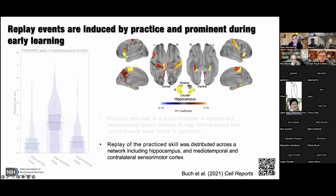Are you asking about the VASO field of view? Yeah. Oh, got it. Sorry. So we use the same slab that Renzo and I both have used before, where it's pretty small and we're trying to get it perpendicular to M1, to the hand knob. It kind of does cover premotor and more posterior parietal because the field of view is long, but it's optimized for M1. It's perpendicular to M1, so you can get the layers really nicely there.